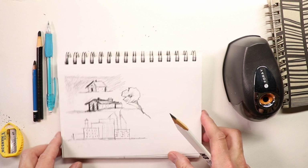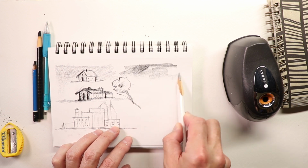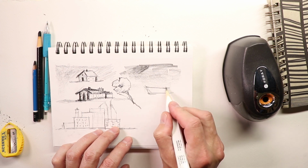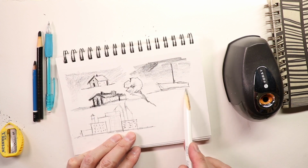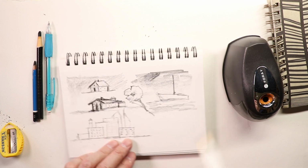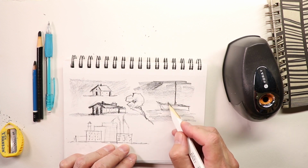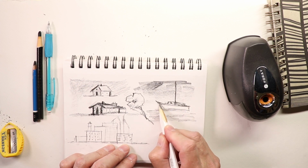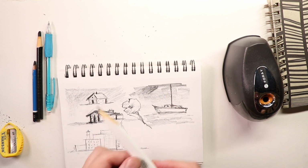And again, with these two, you can get some great darks like that. Maybe you have some darks like that. And you can do some boat shapes. There we go. So you can have some fun with this. So these are just a few.